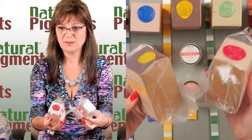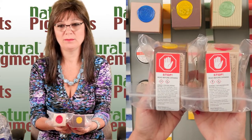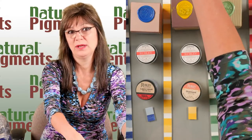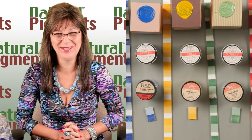Like I said, both of these colors come with a warning label, so you will not make any mistake by opening, and hopefully the right people will buy. I don't want returns. It's quite expensive.